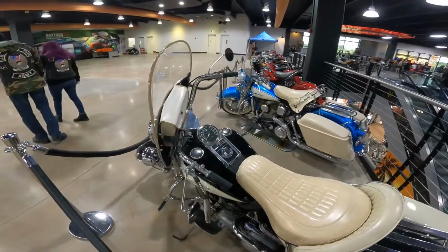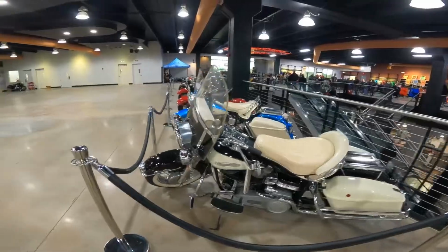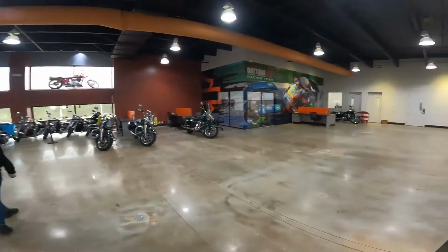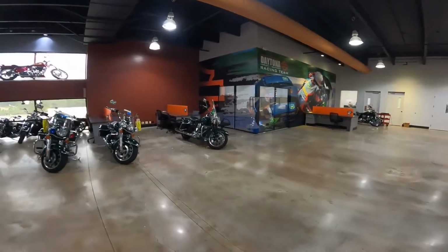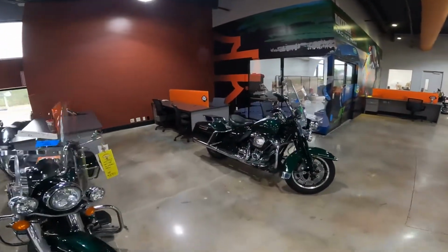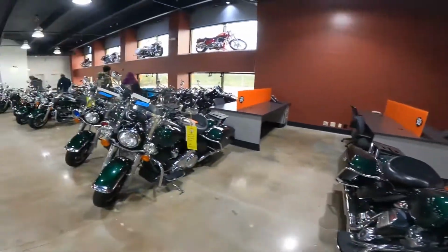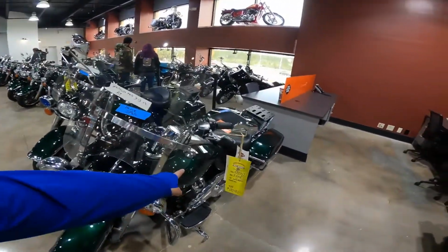This one over here has 6,950 miles. I don't think I've ever seen this many. So they had those 11 out there, 12, 13, 14, 15. This one's up here. I believe this one is going to be used. It looks used. This one is going to be another one that's going to be brand new.